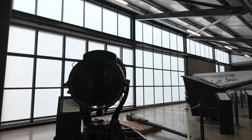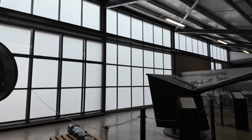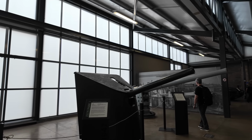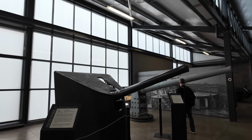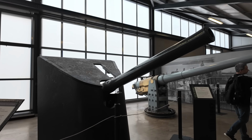One of the spotlights. 1938 to 1947. And then here you go. This is World War II era. Got the protected gun. Those would have probably been up on the rampart.